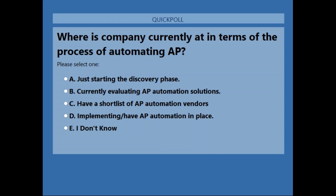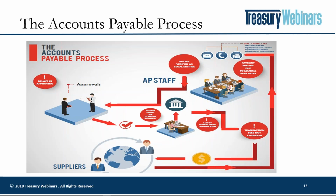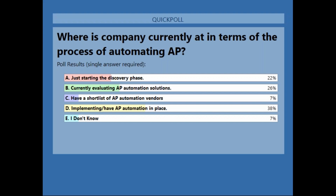So again, I appreciate everyone's consideration in answering all of our polling questions. Again, those of you interested in CTP credit, I'll need to ask you to answer all of our polling questions and stay on for the duration of the webinar. So let me go ahead and close the polling question here, and let's take a quick peek at the results. And what we see is about half of you, 48%, are just starting or currently evaluating providers. So that's good. Hopefully this information will be tremendously valuable. I just want to note to everyone on the webinar, I'm happy to have a conversation with you about any of the content on the webinar after the webinar, so feel free to reach out.